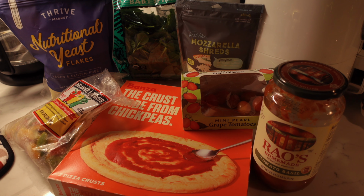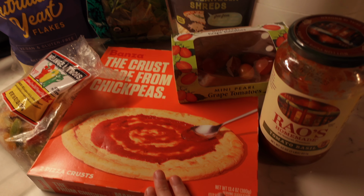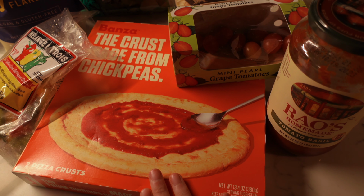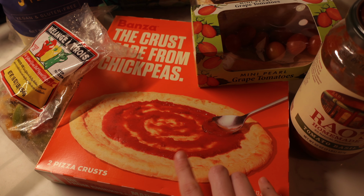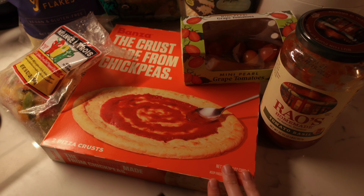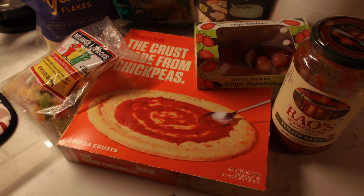So as far as the ingredients I'm going to use for my pizza, I have the Banza crust, which is a chickpea based crust, so it's gluten-free, it's vegan, and it has some protein in it. I have only had this once before, and it wasn't a make your own pizza. I had one of the pre-made ones, and it was pretty good, so I decided I would just get the crusts and try making my own pizza.